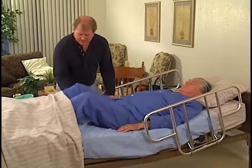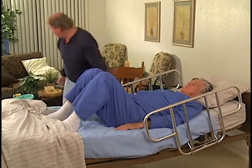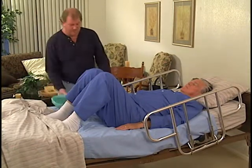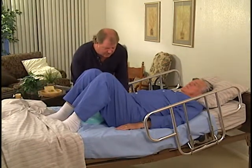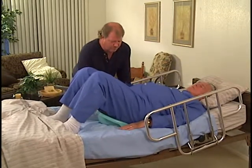If he can assist you, ask him to bend his knees and press the bottom of his feet against the bed. As he raises his hips, slide your hand under the lower part of the back and gently lift the hips at the same time. Then slide the bedpan under the hips.